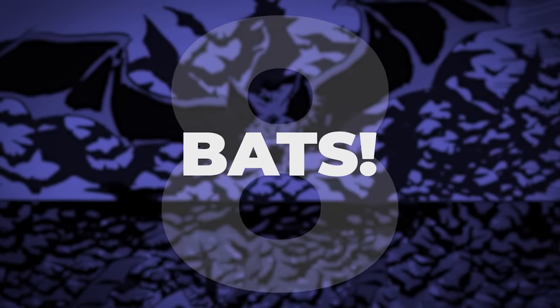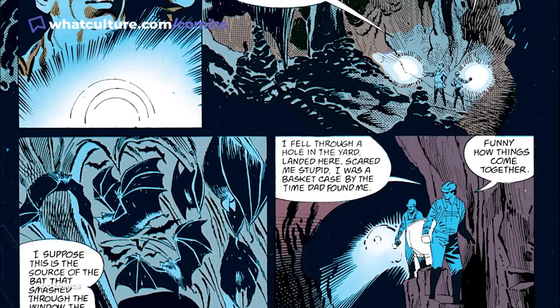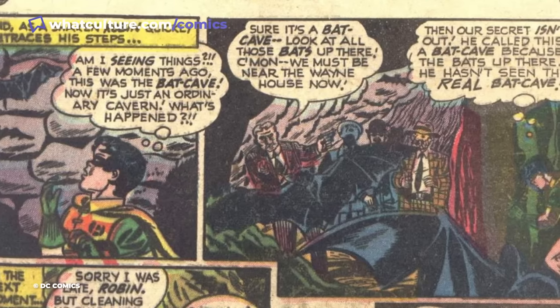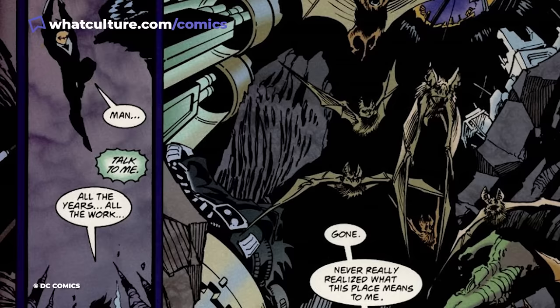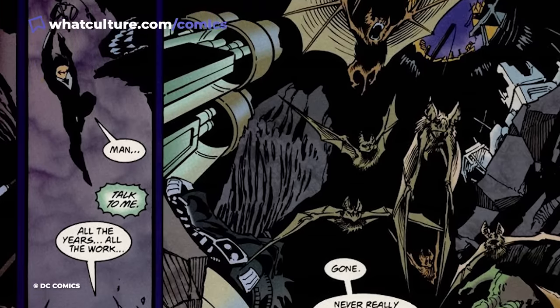Number 8, bats. The Batcave is a bedrock and limestone cave, and its primary inhabitants have long been bats, American brown bats to be exact. In addition to providing a natural early warning system to intrusion from above, their activity outside and above the cave provides camouflage for the comings and goings of Batman's vehicles.